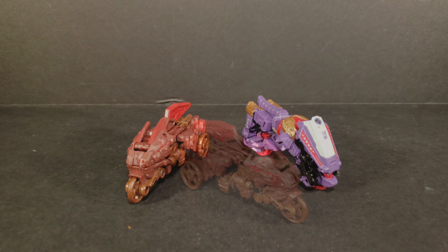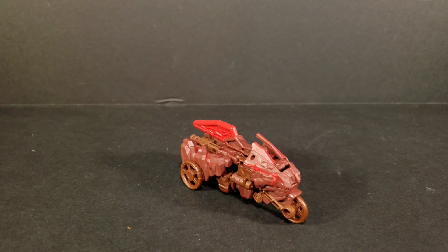Alright, so final thoughts on this figure. He's nice. Target dropped these guys down from $11.99 to $9.99. I think it's the same price they are on either Amazon or on Hasbro Pulse. I noticed they're cheaper in some places than they are in other places. $9.99, that's a good price for these guys. I think he's worth about $10 in today's money. I have no complaints with that.